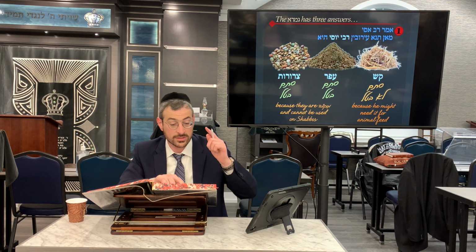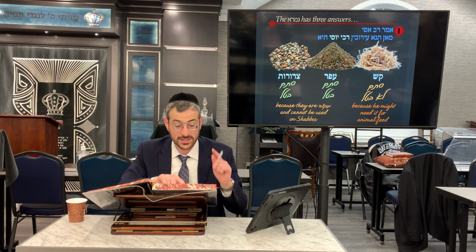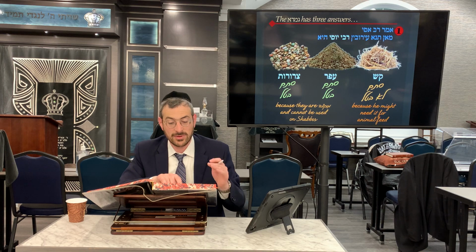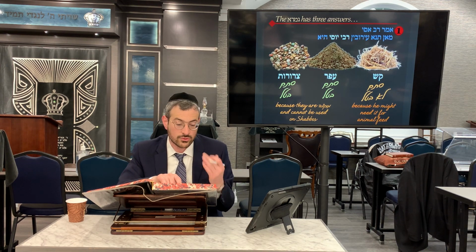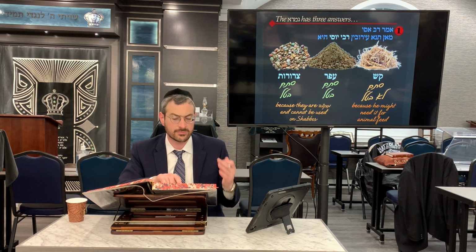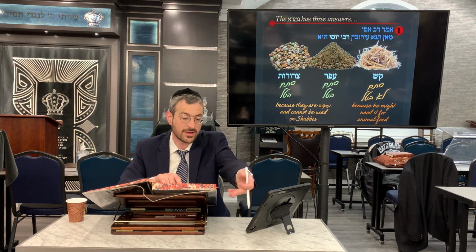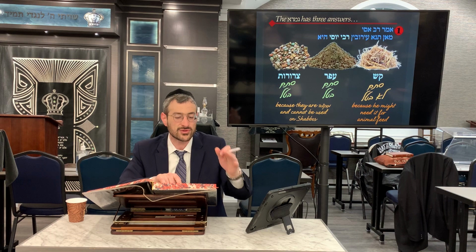Now that's like regular straw, which we don't know if he's going to clear it away or not. Is it going to be batal? We assume that by straw it's not going to be batal, because straw is something you end up clearing away. Earth and pebbles you would keep there in the ground. That's part of what the ground is. Straw you don't usually keep over there.